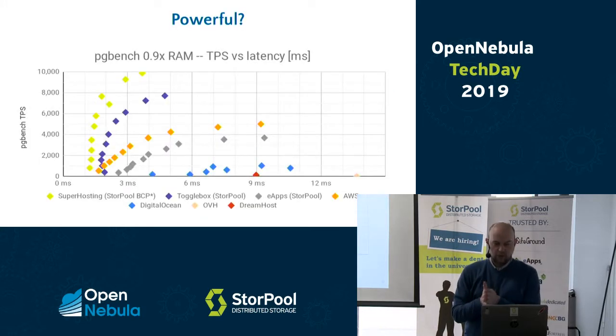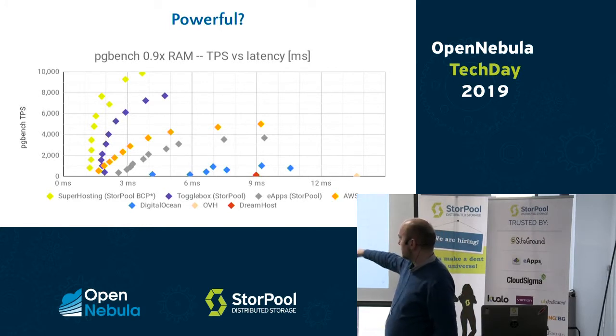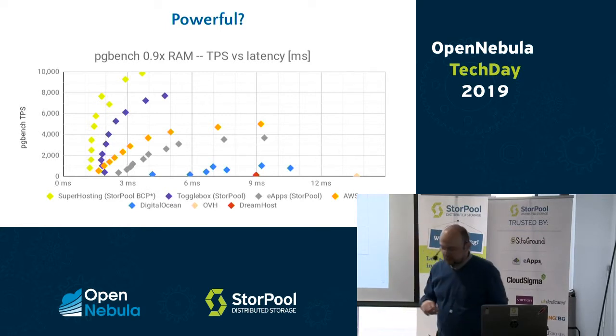So what do we mean by powerful? On this chart you have operations per second versus latency. And it compares virtual machines in different public clouds. One of them is private, actually.